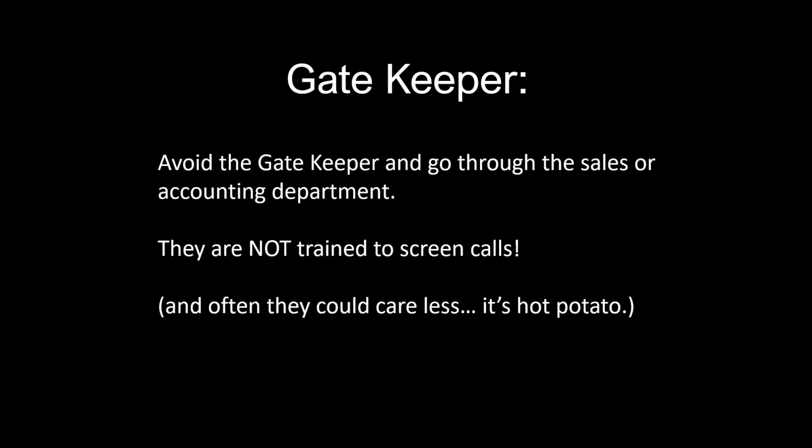Now, the thing about people in the accounting and the sales departments, for example, as well as other departments, but those are the two big ones, is that they're not trained to be gatekeepers or to screen calls. So if you talk to them in a business-like manner, as though you're on a mission and you're just doing a routine call and you've got to talk to so-and-so, and you know their first name. Hey, I'm trying to get a hold of Bob. Is Bob in? Hey, do you know the number for Bob's office? Hey, can you put me through to Bob Lance? There's a much higher percentage chance that they're going to put you through to Bob Lance or give you his direct number or something along those lines because they're not trained to screen calls.